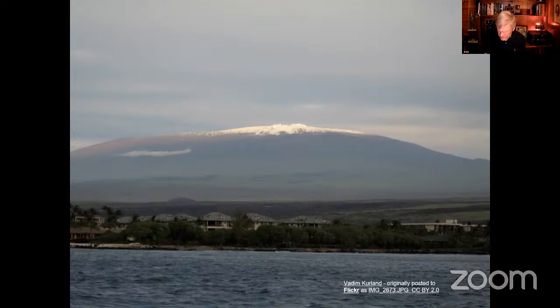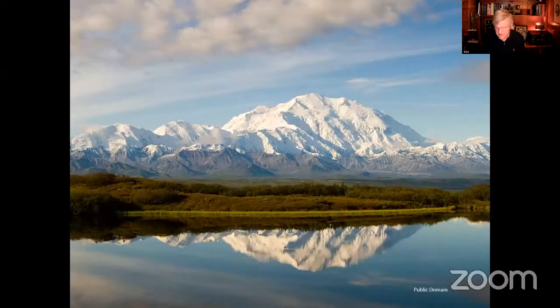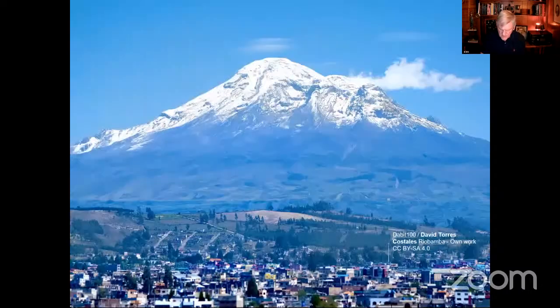The tallest mountain base to summit above sea level is Denali, Mount McKinley in Alaska. It sits on a plain that's only 2,000 feet above sea level, but rises to 20,194 feet. So 18,000 feet of it rises above its base plane. The furthest point from the center of the Earth, a mountain that I've been on, is Chimborazo in Ecuador. It's 20,548 feet above sea level, much shorter than Mount Everest in that respect.